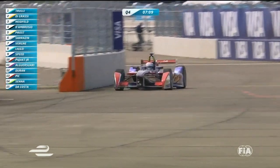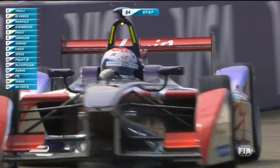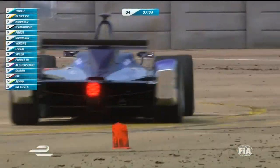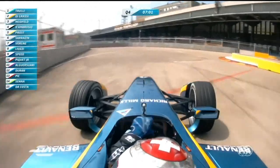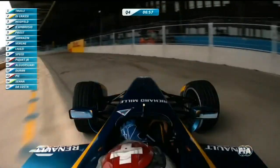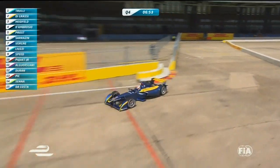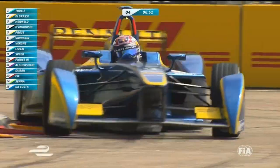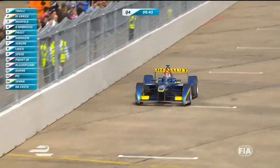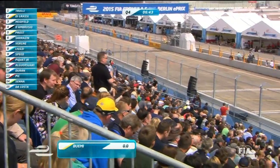Then there's Sam Bird. So who's going to be our first man through? I think it's going to be Sebastian Buemi, isn't it? He's the first man out of the pits to set a quick lap. We're on board with him now as he comes into the right at 12 underneath the canopy and back out onto the beautiful sunshine. The sun's just popped out here in Berlin. Blue skies all around. Will it be blue cars on pole position as Buemi comes across the line now? Turns it up to 11 and heads down towards turn 1.